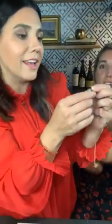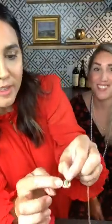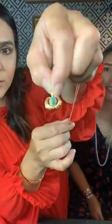It's made of turquoise, but it's a turquoise color. But then it also has a little bit of this peachy color in it, the matrix in it, so it's part of the turquoise stone. So that's a scarab piece. So let's move into that part of the Art Deco period.